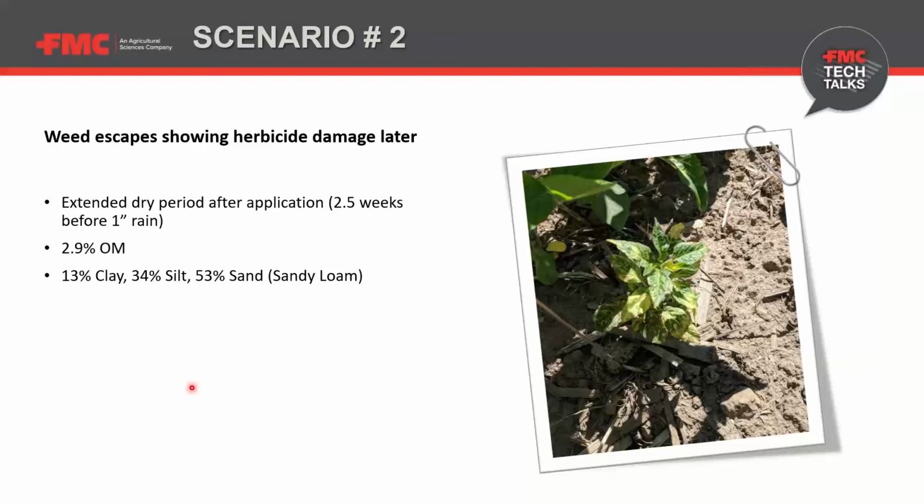So what we know about this field when this happened, we know that there was an extended dry period after application, about 2.5 weeks before they received an inch of rain. The organic matter was a little under 3%, and it was a sandy loam soil.